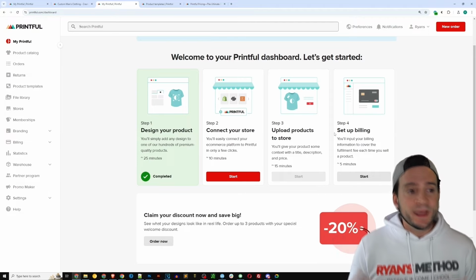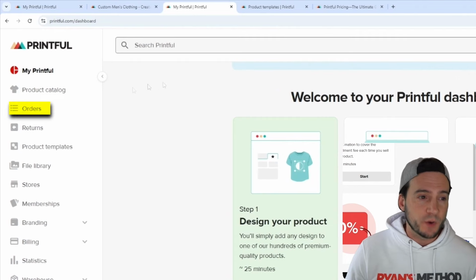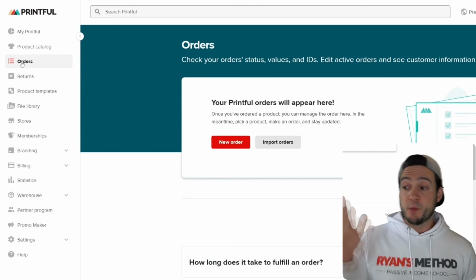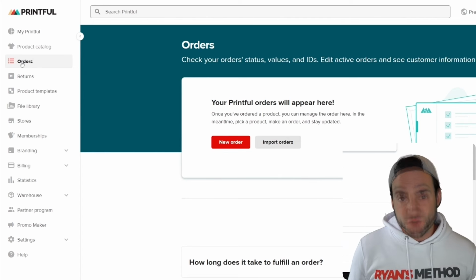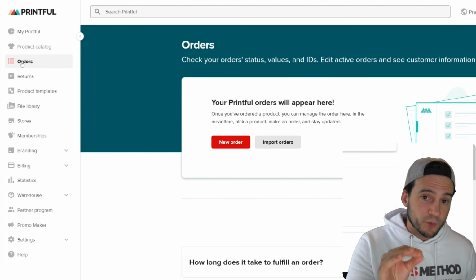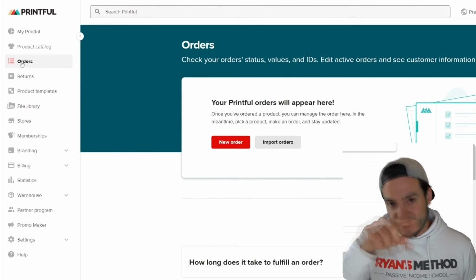connect a store. After that, the only other thing you might want to know is where to manage your orders. So on the left-hand side, they do have an orders section. You can go ahead and click orders, and they will download all of your orders here. You'll be able to change in a dropdown all of the various e-commerce stores that you have connected. So if I've got my Amazon store and I only want to see Amazon orders, I change the dropdown to Amazon. If they have an eBay store, change it to eBay, etc.